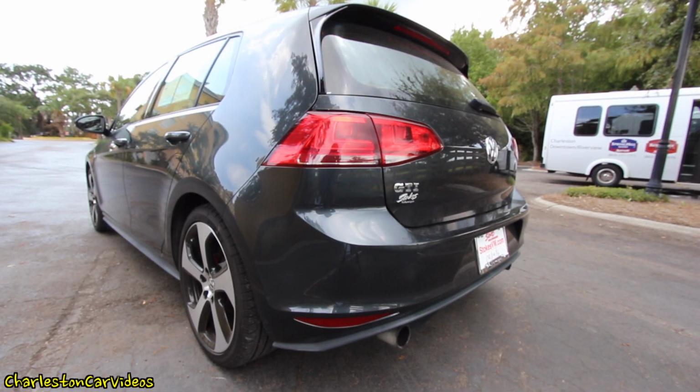Now, one thing about the GTI is the front end and the rear end look both aggressive. So nice clean cut, fit and finish looks really good on the Volkswagens. That definitely always stands out to me. And in just a second here, I'm going to pop open the hatch and show you just how much room you have in the back of the GTI.